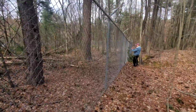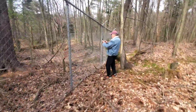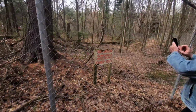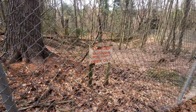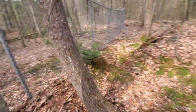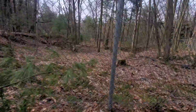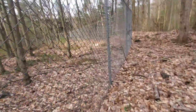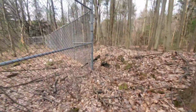There's pretty new fencing right here in the middle of the woods. And yeah, look what we spotted. Abandoned mine shaft. Keep out. Well, we can walk around this, I guess. See if there's anything we should see of interest. As long as we don't go inside that. It's fenced off for a reason. To keep people out.